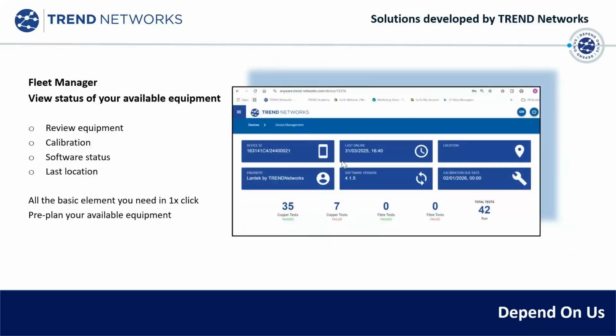Very simple. Imagine a fleet manager, where you can very quickly, in one click, see: is all of my equipment calibrated? Is the software up to date? And of course, sometimes at sites, where you've got site A, site B, where was it last synced? By the way, where is it? You could see the last location. So very, very helpful to get your equipment checked and know what's available.